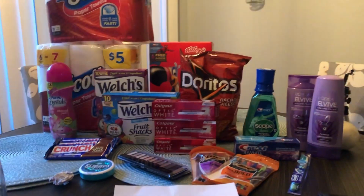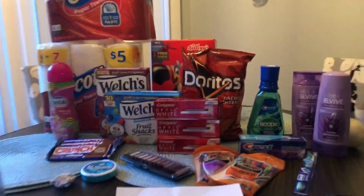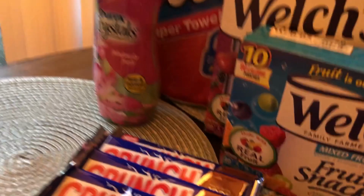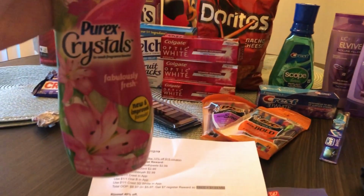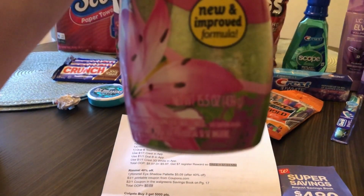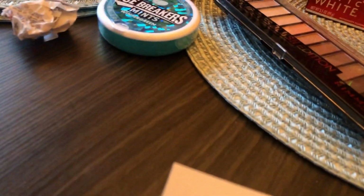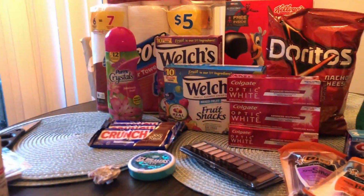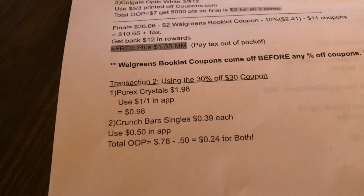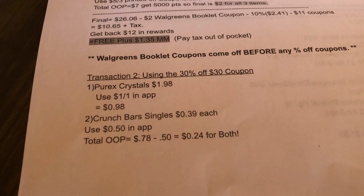So the second transaction I did was the larger transaction. I got a lot of good food items. Some of them have coupons, some of them don't, but they were on sale, so I bought them anyway. First deal is on this Purex crystals, 15.5 ounces. They are typically like $6.99 or something. They're on sale for $1.99. Then there is a $1 off one coupon in the app. So the final price for that is just 98 cents.